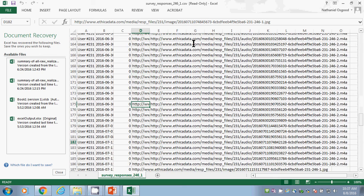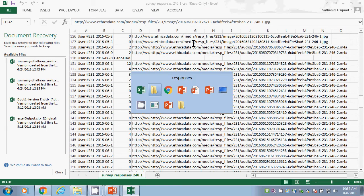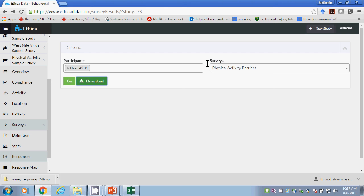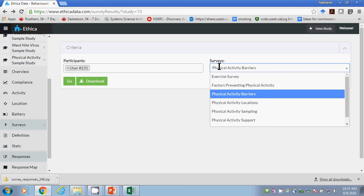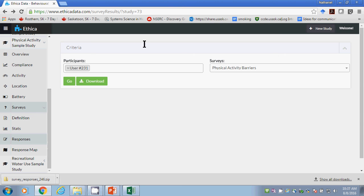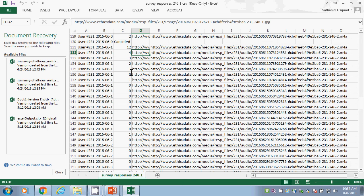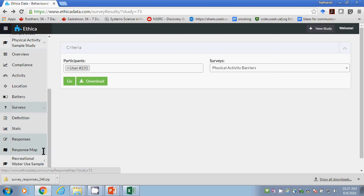Alternatively, and this is the final thing I'll show you right now in this little mini tour of the system, there's a response map. Do you see that, folks? That's again under the surveys on the left-hand side. There's a response map. I'd like to select that same participant, and I'd like to plot out their physical activity barriers, the barriers they've identified to physical activity.